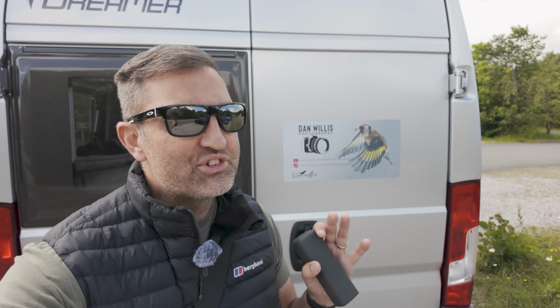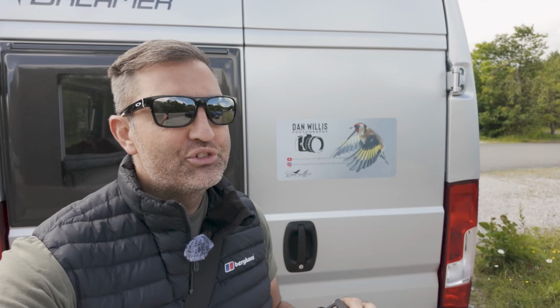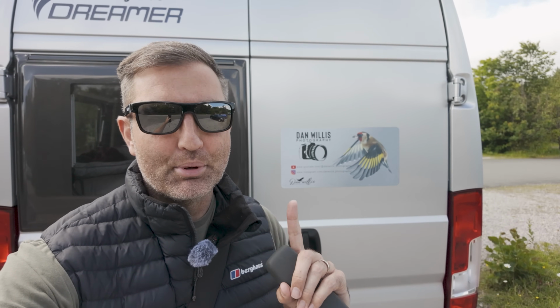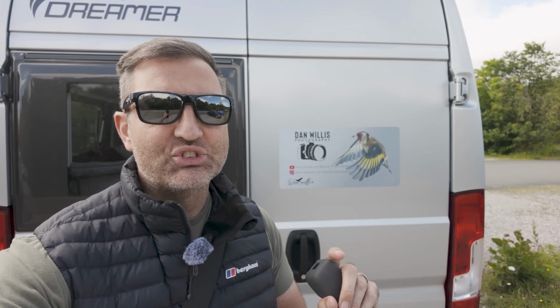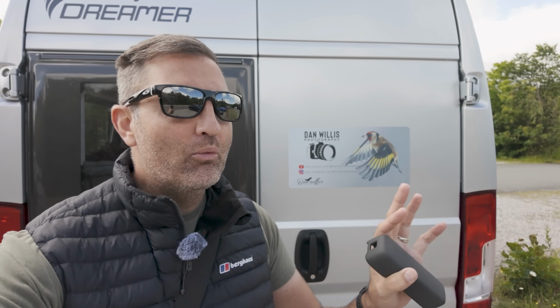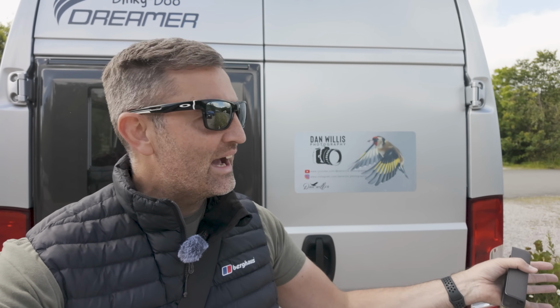Now I'm fairly confident that I've been here before, but it was a significant amount of time ago, so definitely worth a revisit. And if I remember rightly, and I'm probably going to be proved wrong now, this was a good place for godwits. So maybe not, and I've no idea. We've just arrived in the car park.